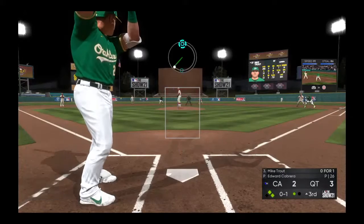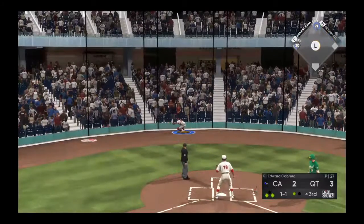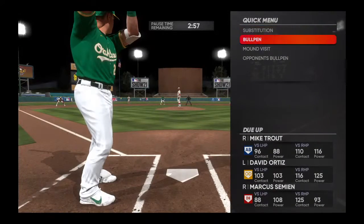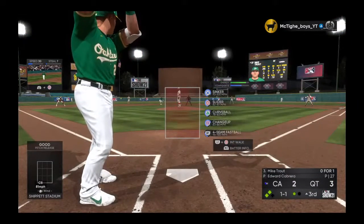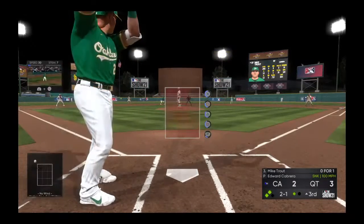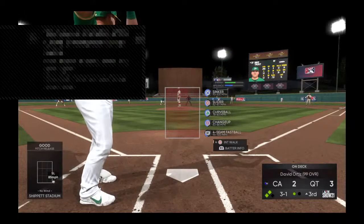Cabrera at second. Dirtbag at first. 1 gone. Pitch in the dirt, and that gets away. So now 2 men in scoring position. Now the 1-1 pitch. Ball. The count is 2-1. Wanted to go after the slider, but he holds off.